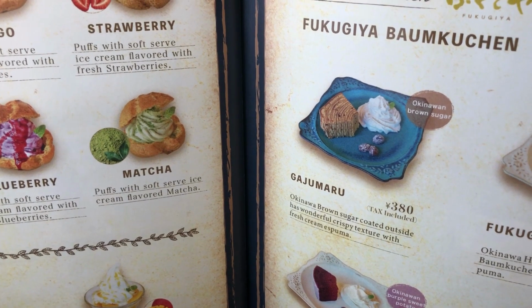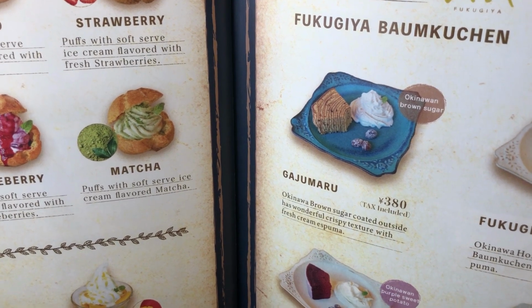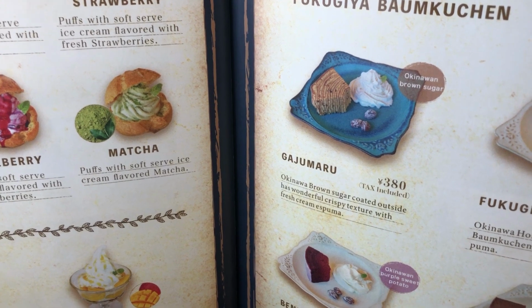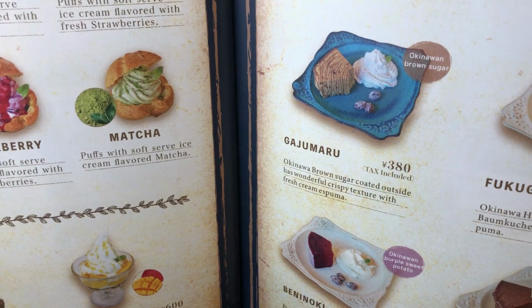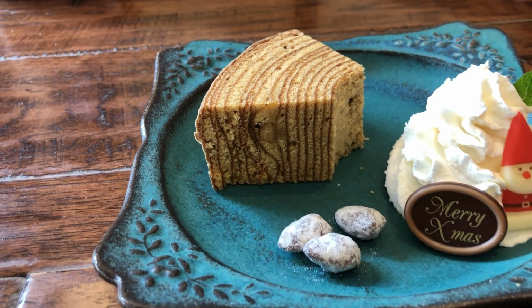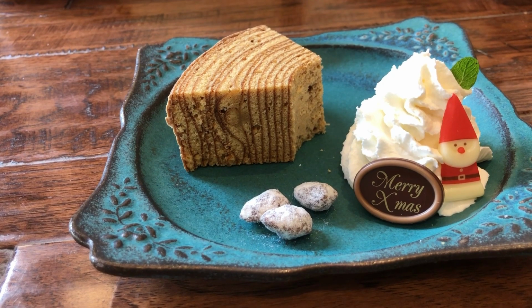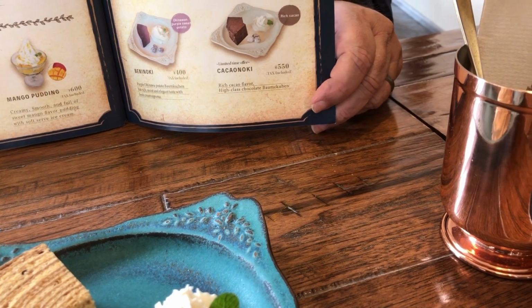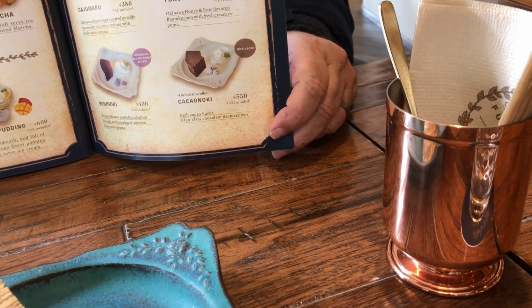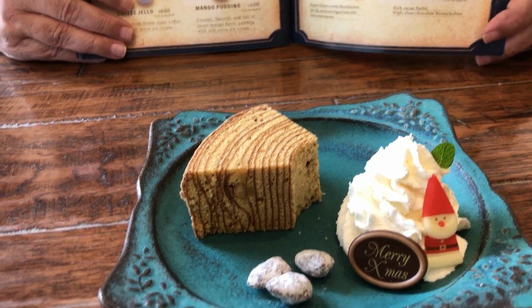This is Fukugiya Omkuchin, and it's Gaju Maru. Okinawan brown sugar coated outside has wonderful crispy texture with fresh cream espuma, which I'm assuming is the whipped cream. So here's what it looks like when you get it. You even have a little Santa Claus on the side there. And they give you a brass glass with your fork and napkins in it to eat with your cake. Those little white things are hunks of brown sugar.